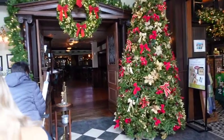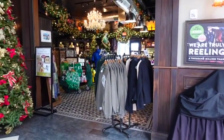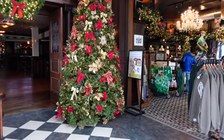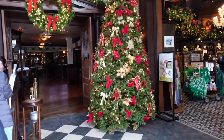Inside Raglan Road, this is the lobby decorated up for the holidays. It opened at 11 o'clock, but the shop and we just met some fabulous people who took their RV here and they are now going shopping, because they always go shopping. They're not getting food here this time, but I have eaten.